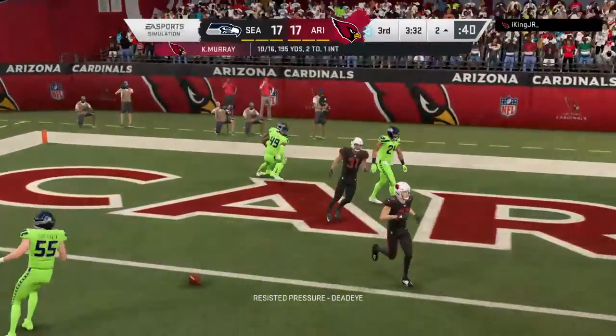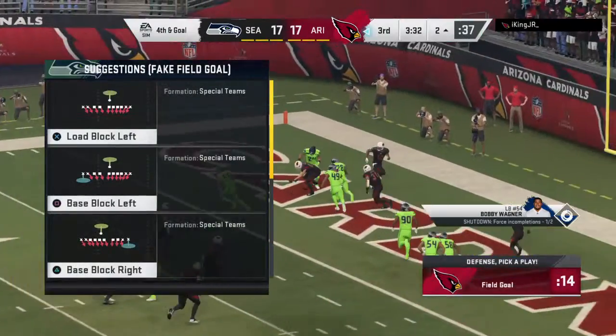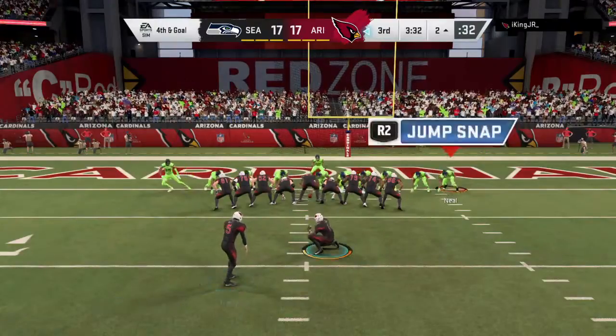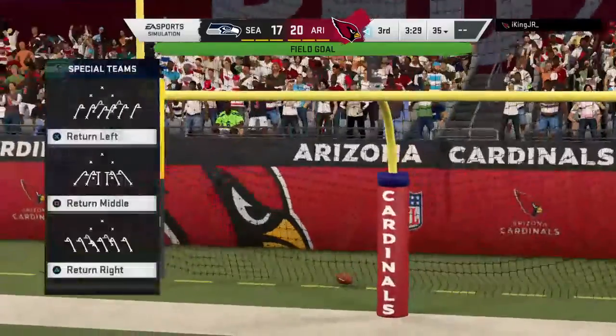Murray now, 3rd and goal. To the goal line, but it's incomplete. So they opted to pass for it on 3rd and goal. Let's see what they do on 4th and goal. Well, I think they threw it with the idea that if they didn't get it, they would go for it on 4th and goal. So they got another play in their pocket. They're going to have to call it right now. No field goal here.